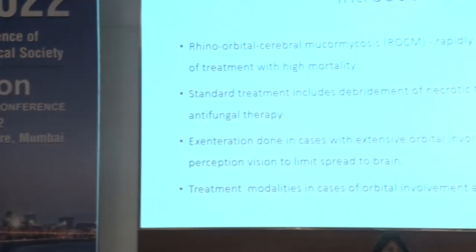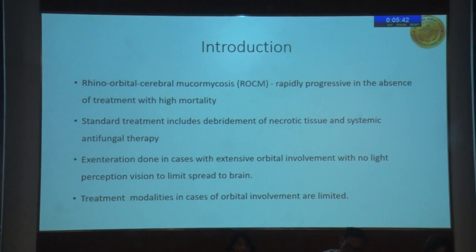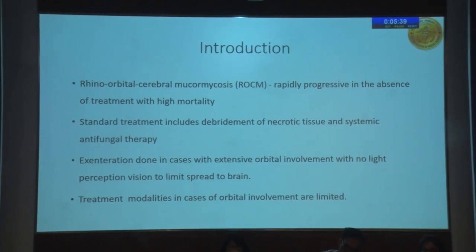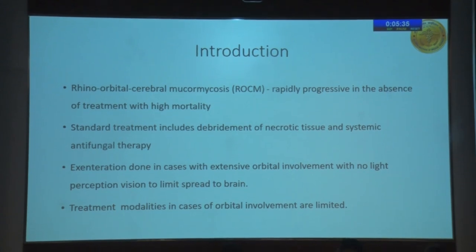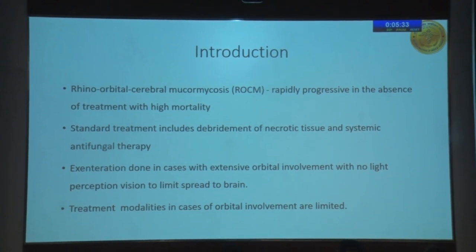Good afternoon, everyone. So my topic is TRAM, that is transcutaneous retrobulbar amphotericin B injection as an eye saver in post-COVID-19 rhino-orbital cerebral mucormycosis cases. So rhino-orbital mucormycosis is rapidly progressive in the absence of treatment and has a high mortality. And currently for orbital involvement, exenteration is the only available treatment in the cases which have no light perception. And that is done to limit their intracranial extension.